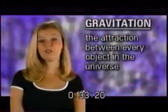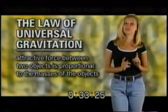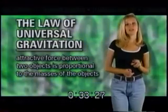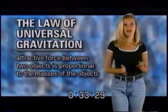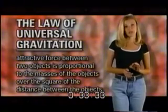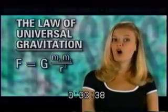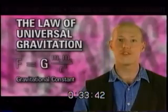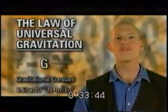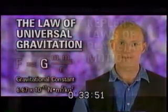Gravitation is the attraction between every object in the universe. The law of universal gravitation states that the attractive force between two objects is proportional to the product of the masses of the two objects over the square of the distance between the objects, or F equals G times m1 times m2 over r squared. The G in this equation is the gravitational constant and has a value of 6.67 times 10 to the negative 11th newton meters squared over kilograms squared.